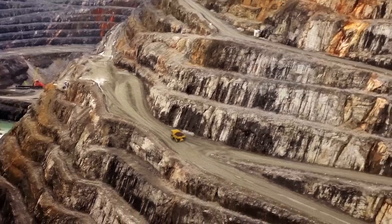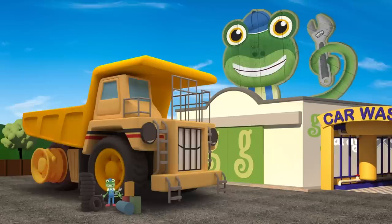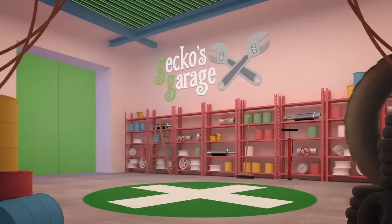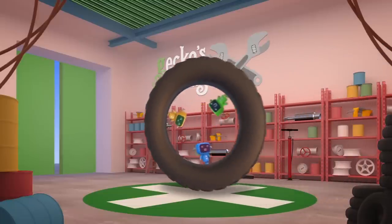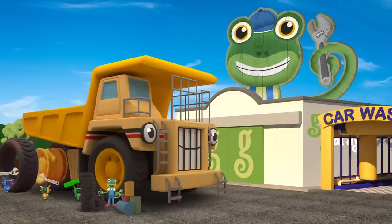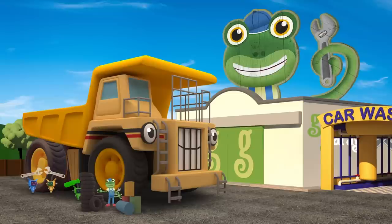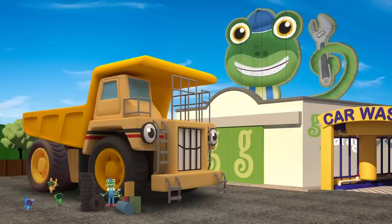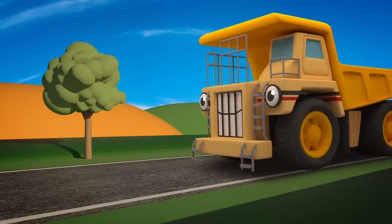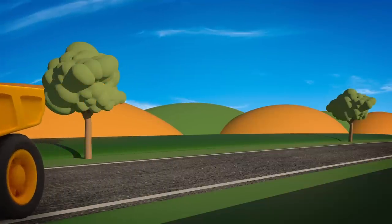George is usually hard at work in the mine, carrying massive amounts of rock. But today, he's here at Gecko's garage getting some new tyres fitted. They are huge. George is so big, he can't fit inside the garage, so he's having his tyres changed outside. Those look great. Well done, mechanicals. Before he goes home to the mine, George is going to visit his little brother Dylan the dump truck over at the construction site.